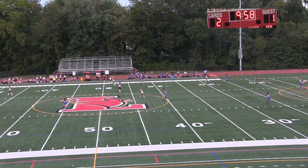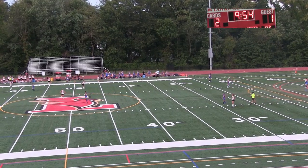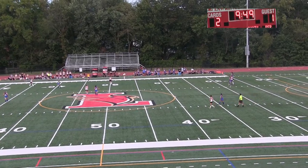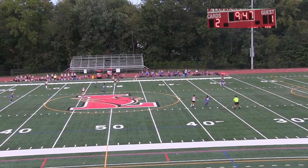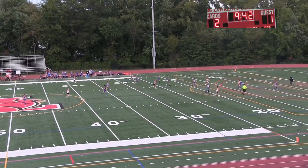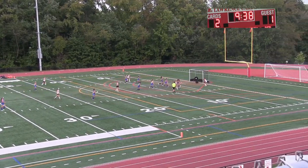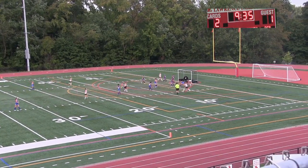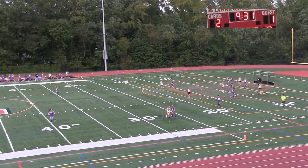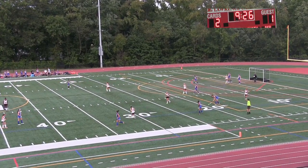Ball's knocked out of bounds by Lawrence. That'll be a Hightstown ball. There's a hit by Hightstown, right to Lawrence, as Lawrence goes streaking down the center field, right towards the goal. There's a pass up the middle, and a shot, and deflected by Zelag. That will be a Hightstown ball.